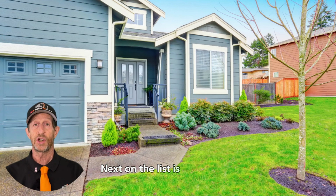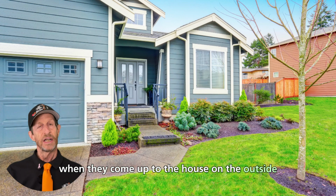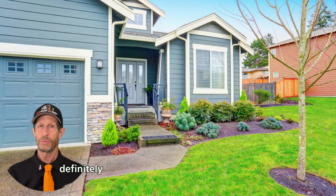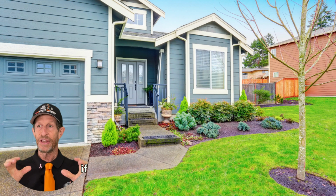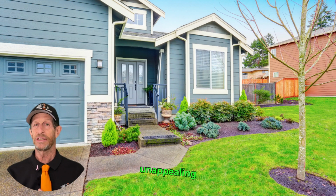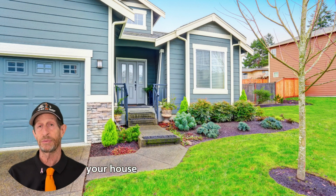Next on the list is curb appeal. When they come up to the house on the outside, you've heard the old saying, first impressions. Definitely, when you come up to look at a house, if they see stuff that looks dingy, dirty, unappealing, it's going to set the stage right away. They're going to walk in your house with a negative attitude.